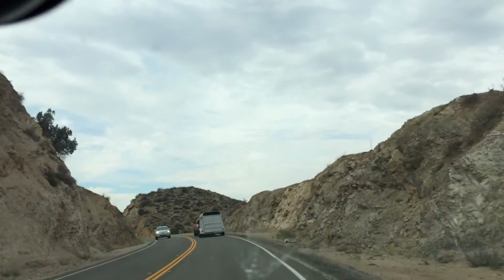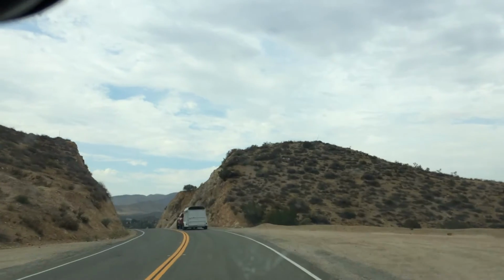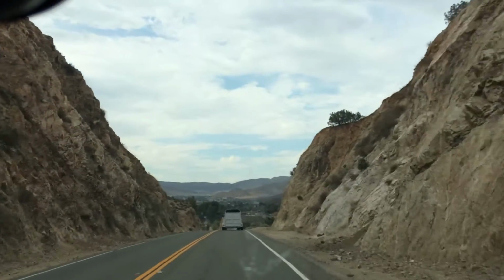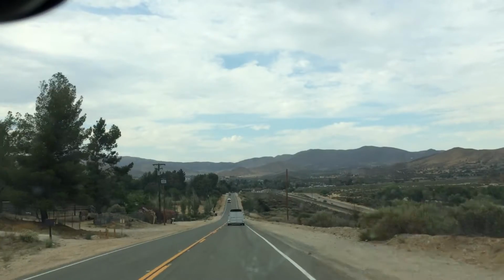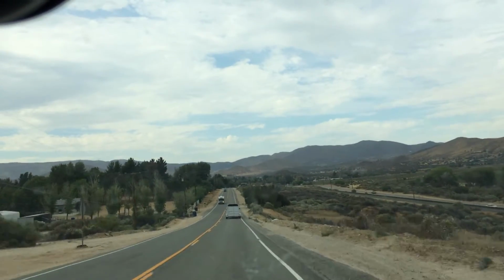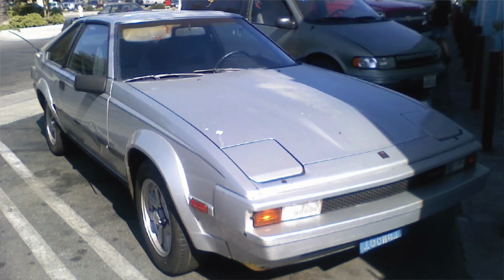The Celica just had a V shape style to it, and the horn there were 2 buttons integrated into the side pillars. So you had that going. The interior was different as well. The seats were different, just a different design. But it also had a sunroof, the fully retractable headlights, and the fog lights.